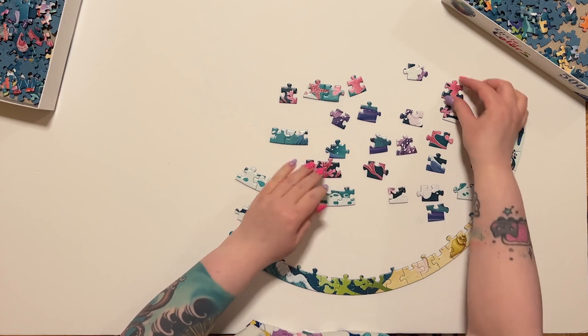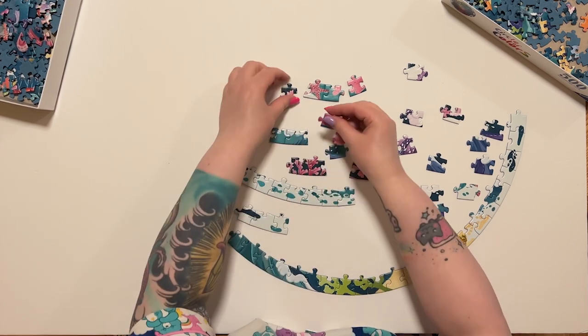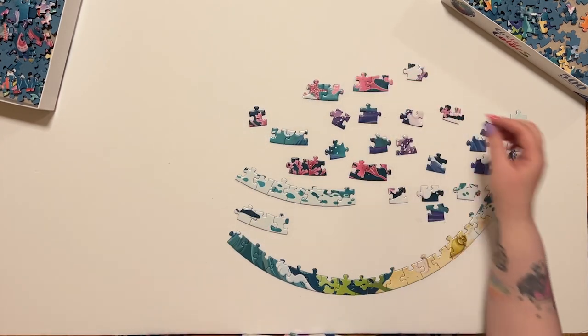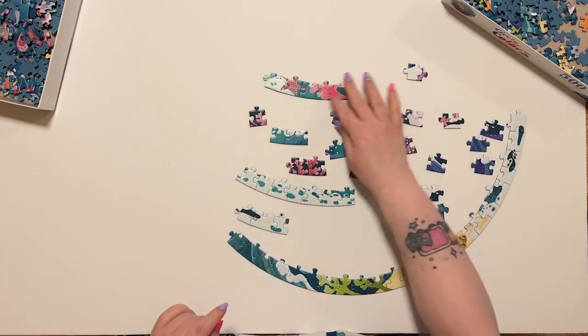Wow, this is coming together pretty quickly. I'm sure some of the other sections might be a bit slower, although they're all pretty distinct and colourful, so maybe not. I'm definitely really liking the patterns and colours on this. They're really pretty.